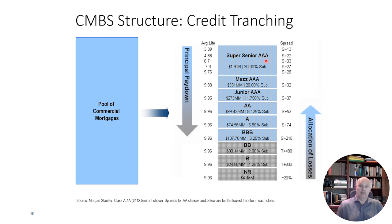Now there's a cost to that, right? If you take a look over here, these are just typical spreads. The S stands for swaps and T stands for treasuries. The least risky tranche, you're only getting swaps plus 13 basis points. Whereas if you go all the way down here to triple B, there's more risk here. You're getting swaps plus 215 basis points. So there's a price that you pay, but you get more protection.